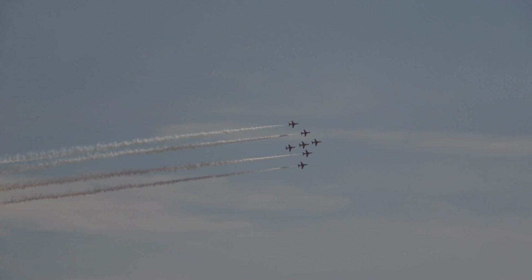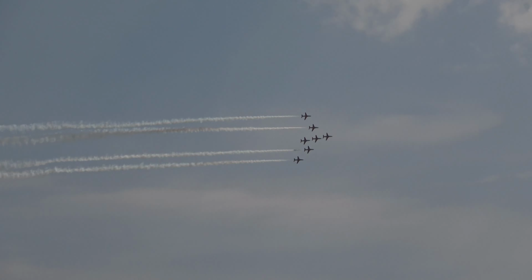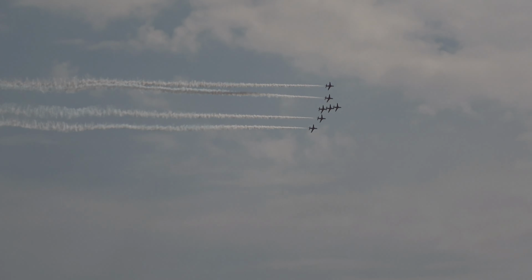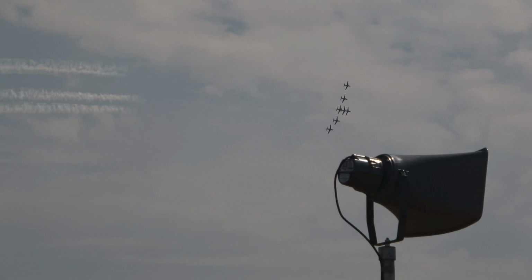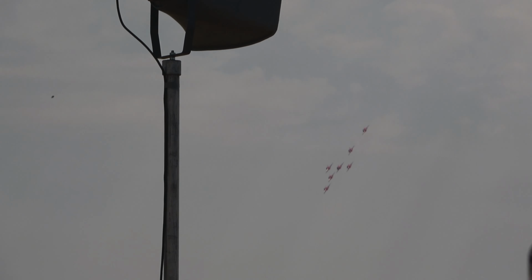The smoke goes on as Red 2, 3, 4 and 5 make their way to the back of the formation in the first of our space-themed shapes. As the team bend around to the right, get your cameras ready for the shuttle roll.